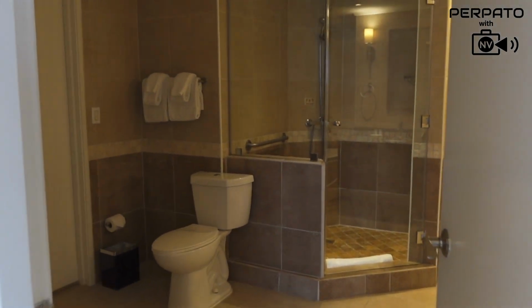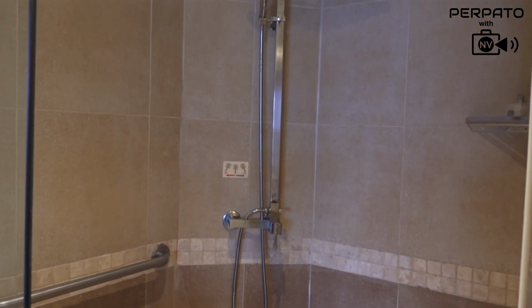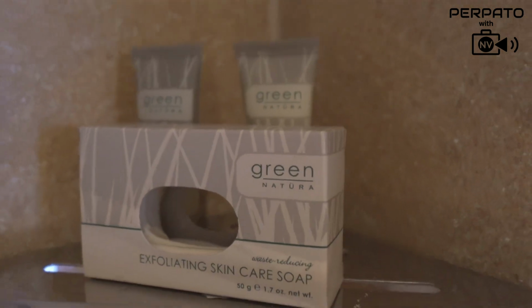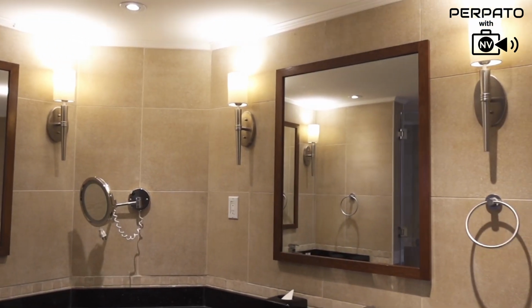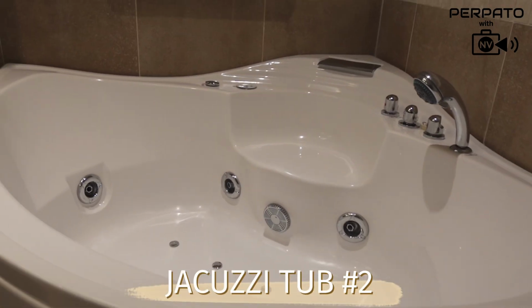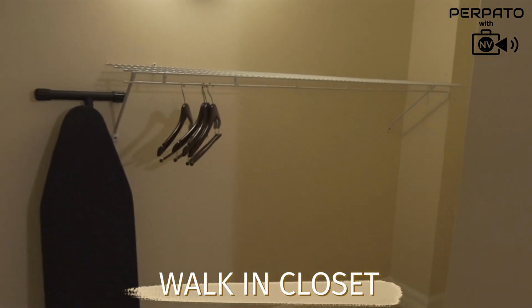Here is the bathroom number 3 in this suite. This is the ensuite bathroom, a massive walk-in shower with another rainfall shower head. This room also has a dual vanity with a space there for, I guess, a makeup table with a magnifying mirror on top. And again, another massive jacuzzi tub with those same lights, and there is a waterfall on that as well. Adjacent to the bathroom, there is a huge walk-in closet. You can put all your stuff in there and your empty suitcases.